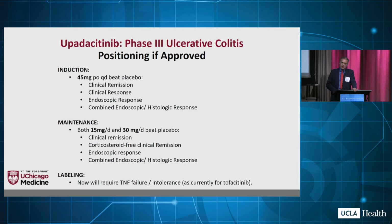So this is what we think will get approved. Induction at 45 milligrams clearly beat placebo in all the outcomes I listed. Maintenance, 15 and 30 both beat placebo in all these outcomes. I do want to point out that our specialty pharmacy has successfully been able to get Upadacitinib at these doses off-label for moderate to severe ulcerative colitis, and even moderate to severe Crohn's disease. There are Crohn's trials. If it does get approval, it won't be for a couple of years, but we've actually been able to get it. The insurers are paying for it because the data is there for Crohn's too.